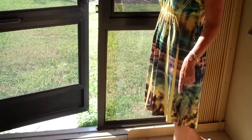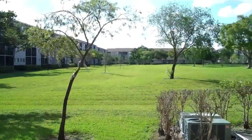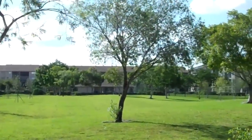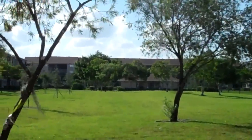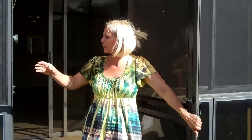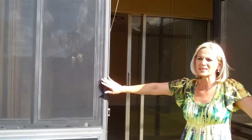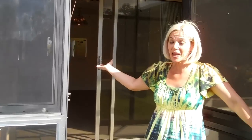Tile floors, and also you can walk out. In the distance you will see the beautiful swimming pool for this section. Again, enclosed patio, enclosed balcony with hurricane shutters, and also the plexiglass. And you will see also the screens. So, this apartment has everything.